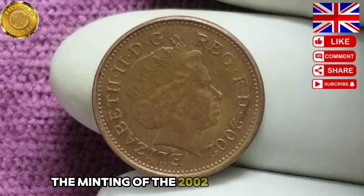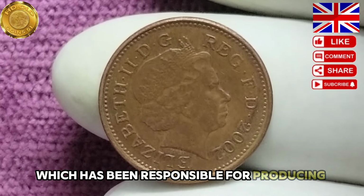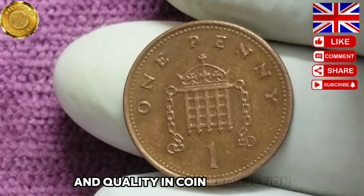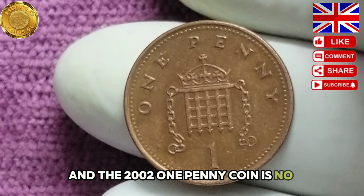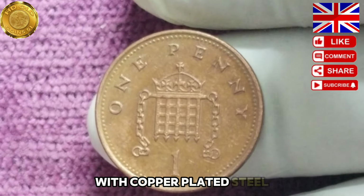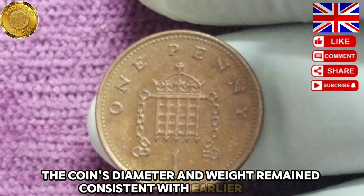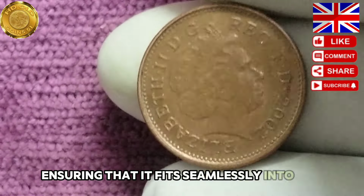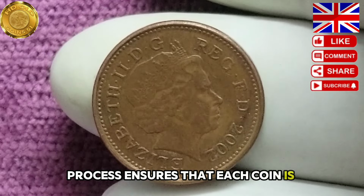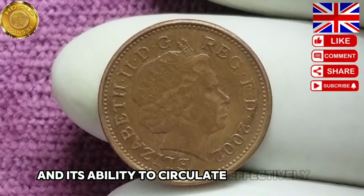The minting of the 2002 one-penny coin followed the established procedures of the Royal Mint, which has been responsible for producing UK coinage for centuries. The Royal Mint has a reputation for precision and quality in coin production, and the 2002 one-penny coin is no exception. The minting process involves the use of high-quality materials, with copper-plated steel being the base metal for this particular coin. The coin's diameter and weight remain consistent with earlier issues, ensuring that it fits seamlessly into the ongoing series of UK one-penny coins. The Royal Mint's process ensures that each coin is produced to exact specifications, guaranteeing the quality of the coin and its ability to circulate effectively in the economy.